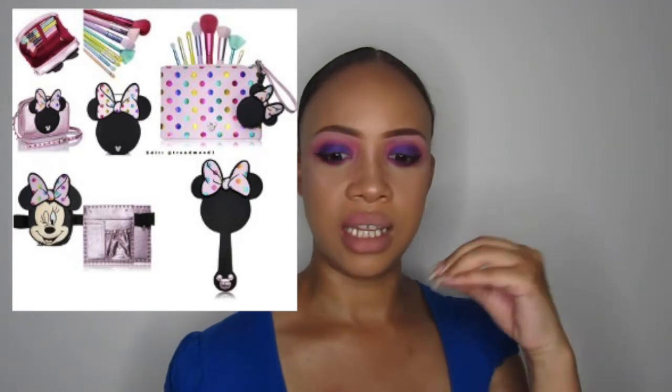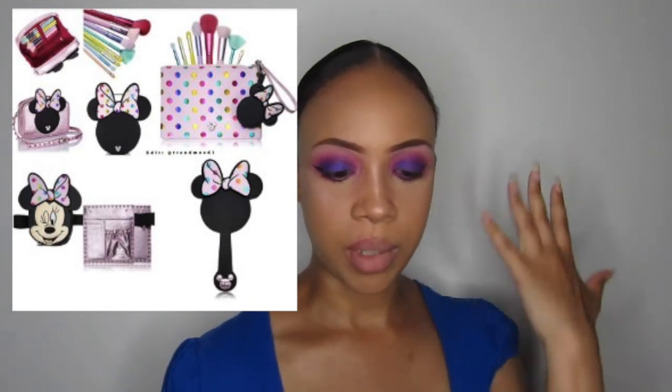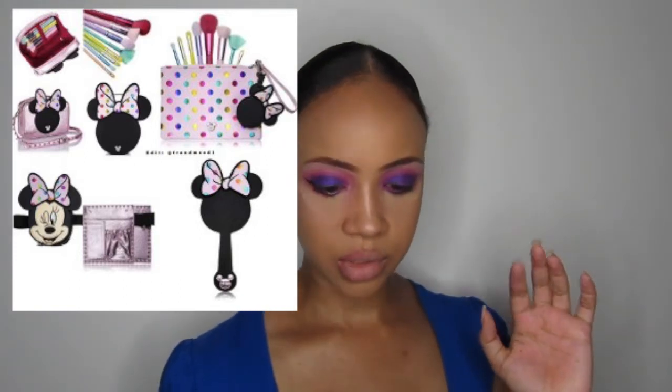It just adds a little bit more of an adult element to it, I guess, rather than having her actual face on it. So I like all of the things which have Minnie Mouse's blacked out face with the bow as the focal point. But do I think I'll be getting this?